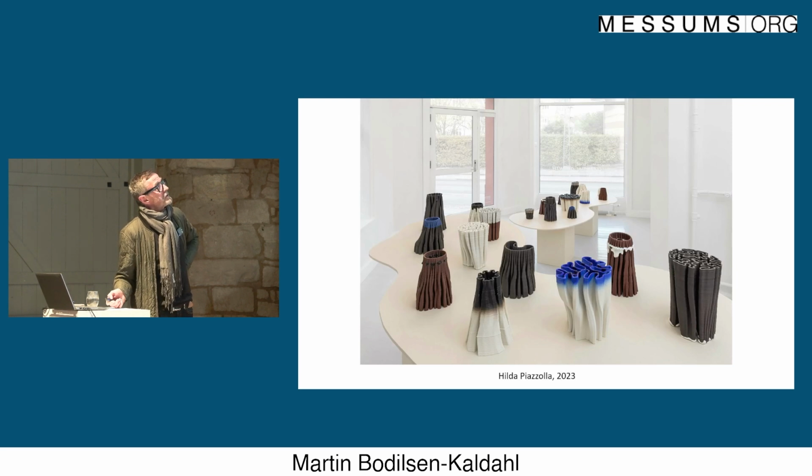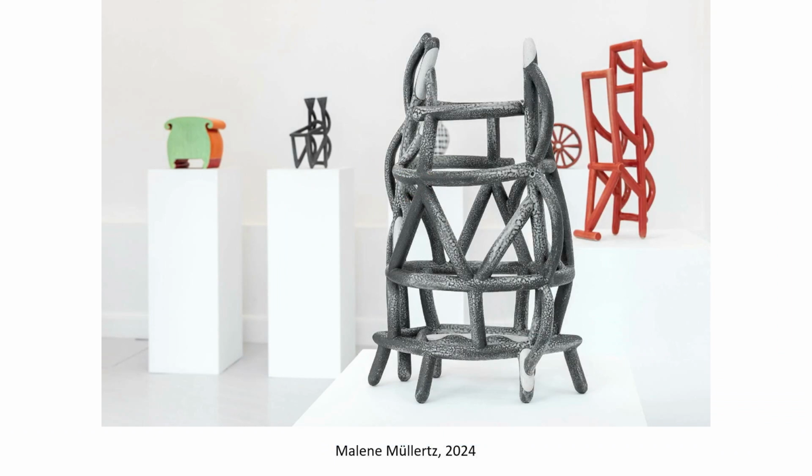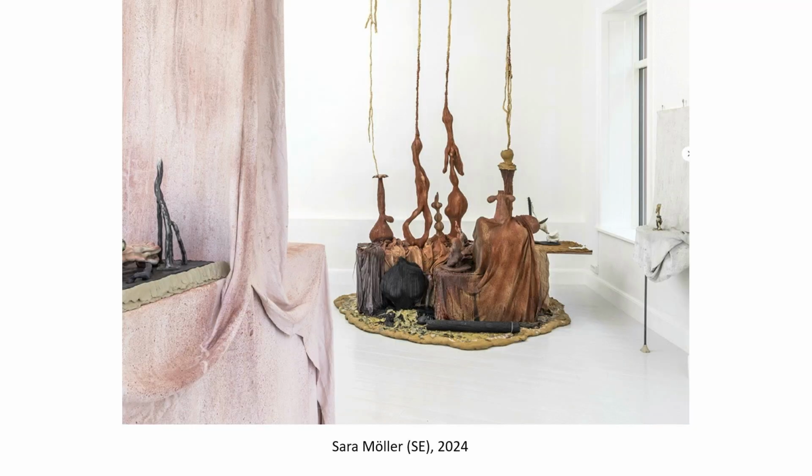And again, Hilda Piazzolla, another show on her own, this time later work, 3D printed work. And Malene Møllert, one of the grand ladies of Danish ceramics, who's always experimenting after 60 years of ceramics, did a show last year. And Sarah Möller from Sweden built this structure in the gallery space of unfired materials, lingering between erecting and falling down, really, the clay materials. Certain parts were fired, but most of it wasn't.